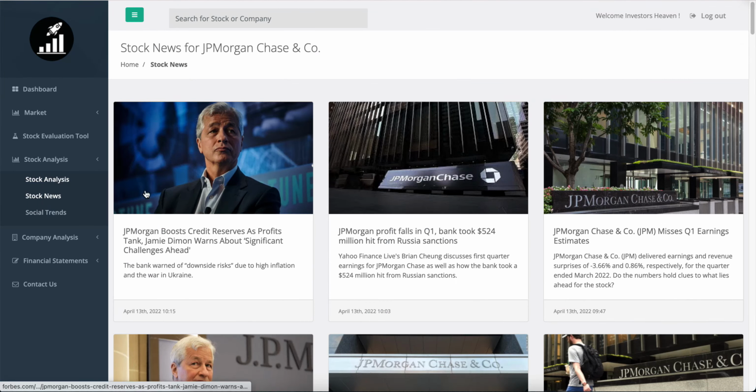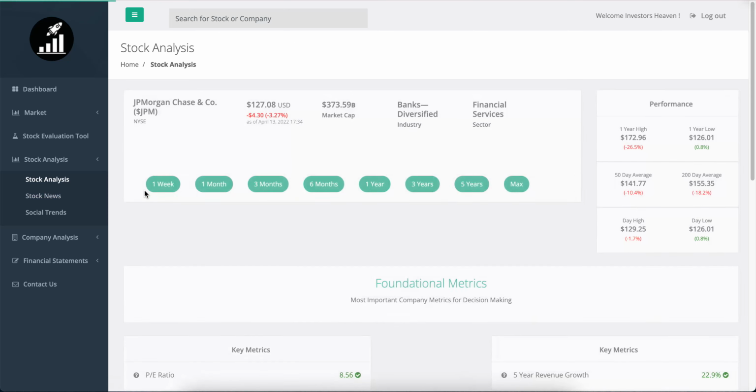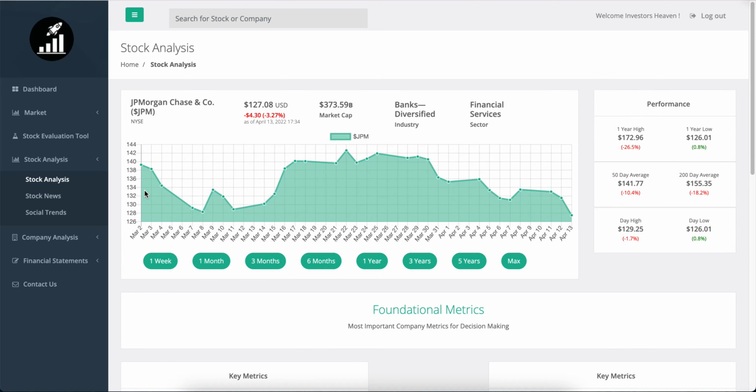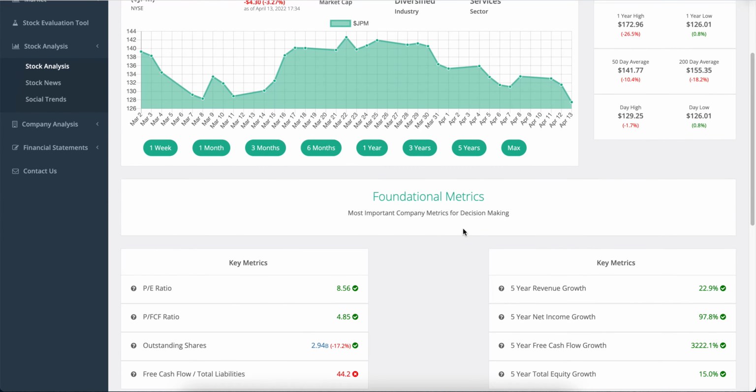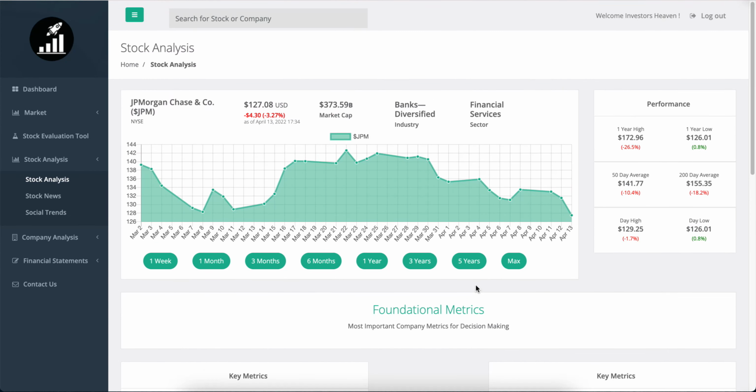But we do want to take a look at the stock analysis chart and see what we can deduce for this company. Now, when we are talking about banks, and I have made dedicated videos about it, you have to be super careful because many people make the mistake of just examining profit and free cash flow. But it doesn't work the same way as with a regular company, because typical companies get debt in order to grow their business. But banks are actually handling debt as part of their business.